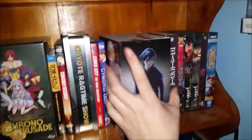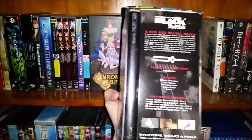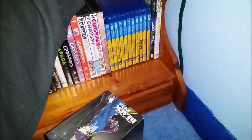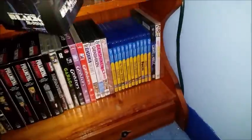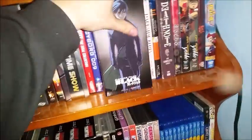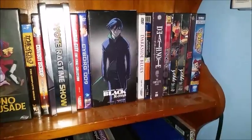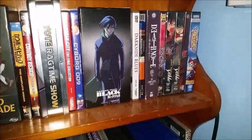Darker Than Black. This is just the first volume with the box in there. I either need to pick up a better version or at least get the volumes. This is just one of those series where the volumes are still $10 each on eBay, and I'm not paying that much when the collection's like 20 to 30 on Blu-ray. It's alright. I liked what I saw from the first volume. I just haven't had the initiative to finish it.